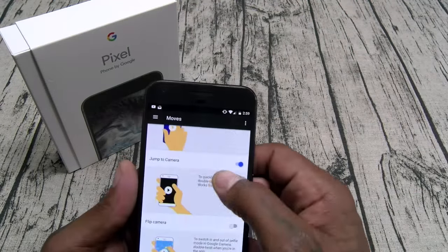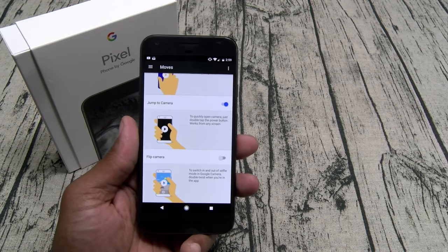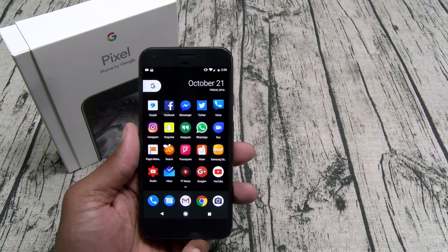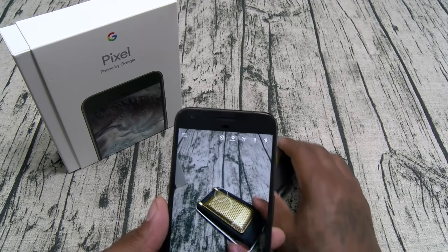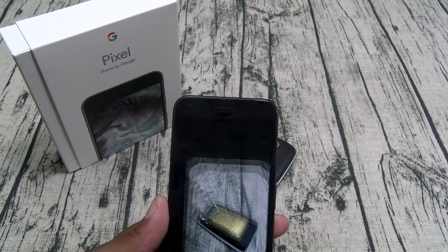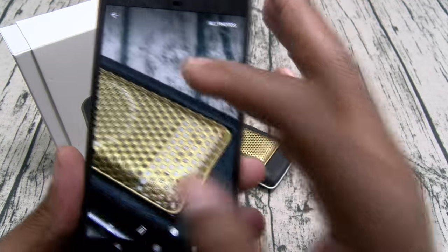Let's see, one more. They got one more. Flip the camera. All right, so when you're using your Google camera, you just shake it, and that'll take you to your selfie camera. Pretty much it. Now, speaking of camera, this is supposed to be the best camera in the market. We're going to put it to the test. But so far, it does look awesome. Point and shoot status. Look at that. Now, once you zoom in, look at the detail.